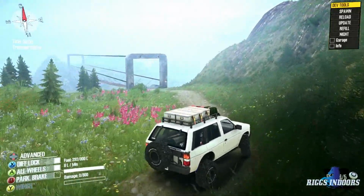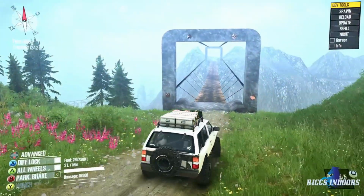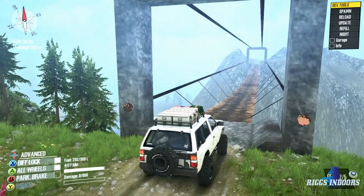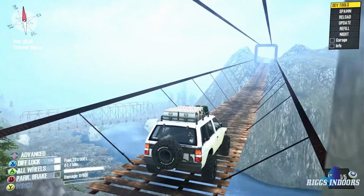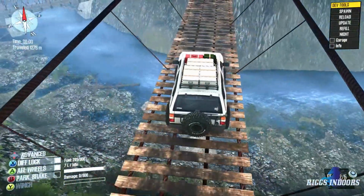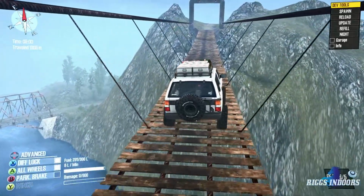And oh my goodness, look at that bridge. Suspension bridge. I wonder if they made it wobbly. I mean, I love wobbly bridges, and I don't know if you can do that in Spintires. Sadly, it is not a wobbly suspension bridge. I wish it was, because that would add so much fun and a lot of realism to it.